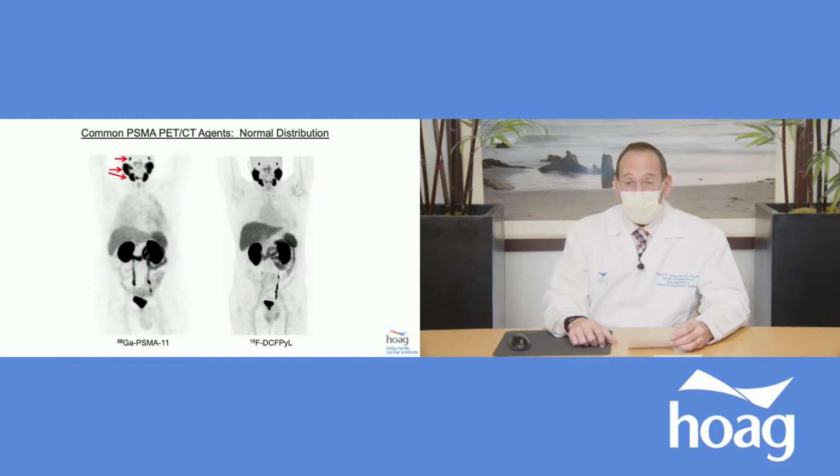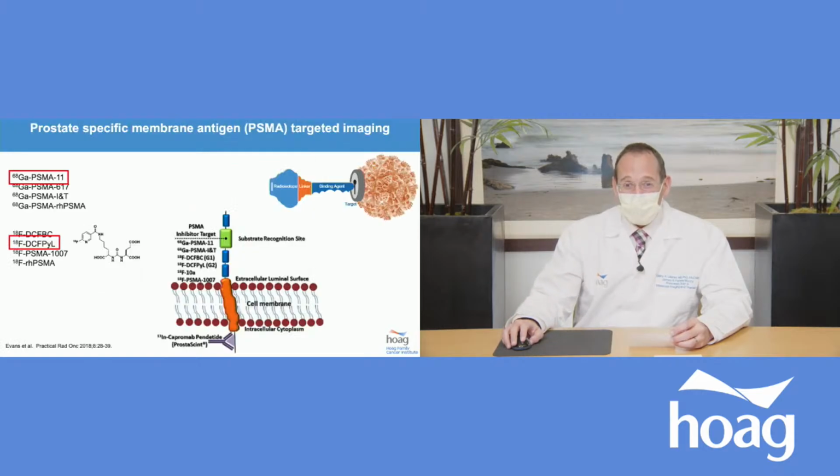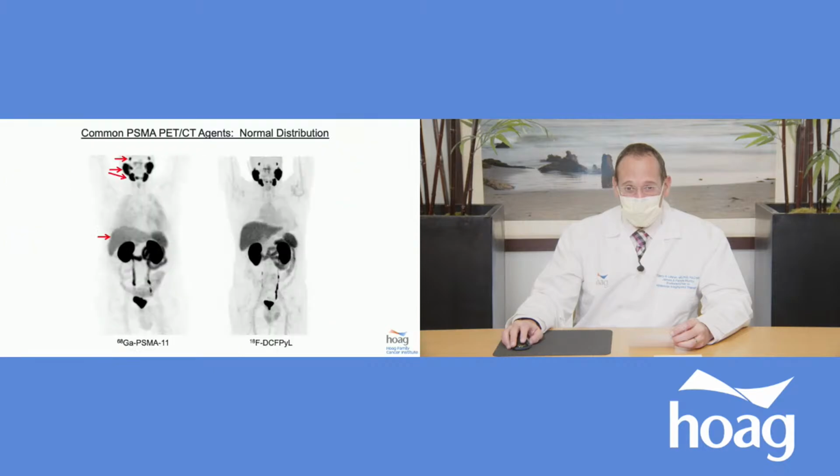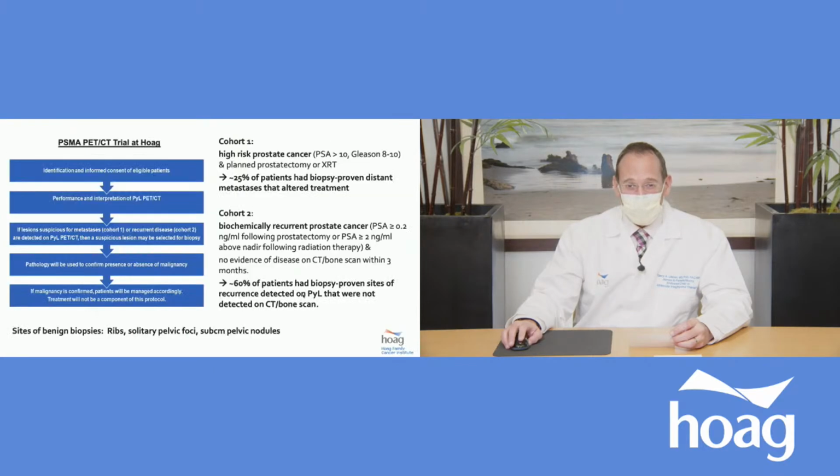Is it covered by Medicare insurance? So the PYL is now FDA approved and is covered by Medicare. It is also covered by most private insurers, but remember, it is covered for the appropriate indications. The indications that are defined are here. High risk initially diagnosed prostate cancer.